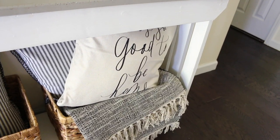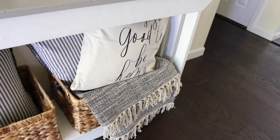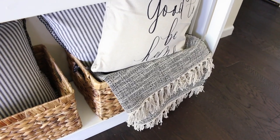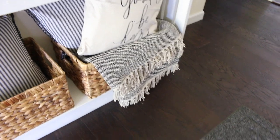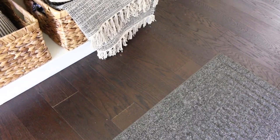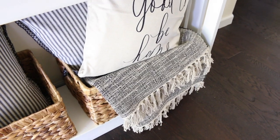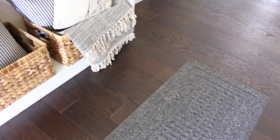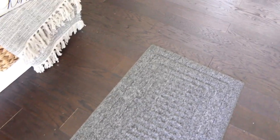This says, it's so good to be home. And it's still a little wrinkled because I just got it out of the package, but I just think that looks so nice. And this down here is actually a rug, but I didn't like how big it was. I actually got it for this area here in place of this rug, but I just went ahead and draped it kind of like a blanket. I think it looks really nice with the tassels, and I'm just gonna stick with this rug for now. I do like how neutral it is and how it just kind of blends in with the floor.